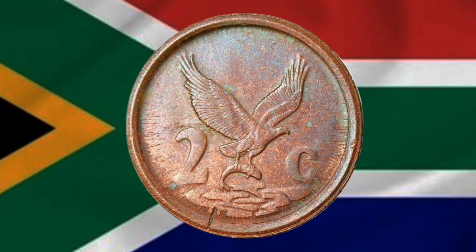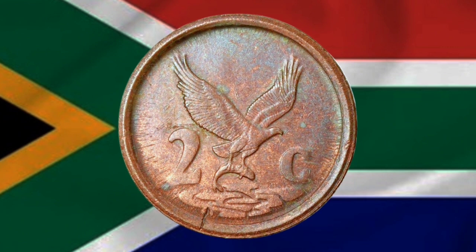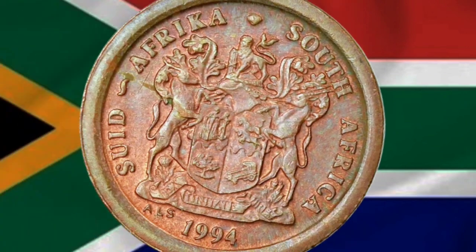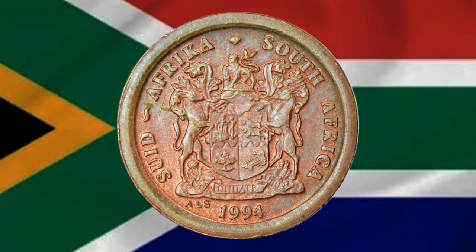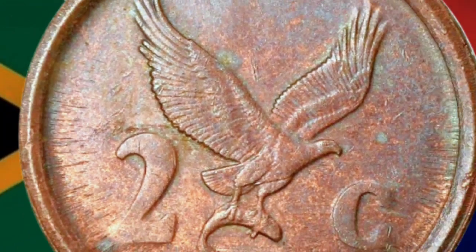The reverse side of the coin showcases a beautiful image of the King Protea flower, which is South Africa's national flower. Below the flower, the denomination 2C is clearly marked, standing for 2 cents. The design of the coin is simple yet elegant, and it was created with strong attention to detail.